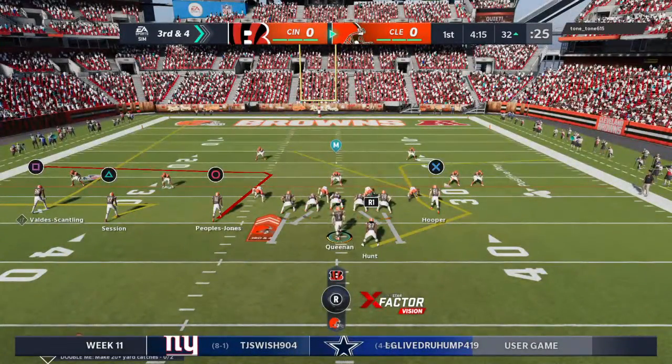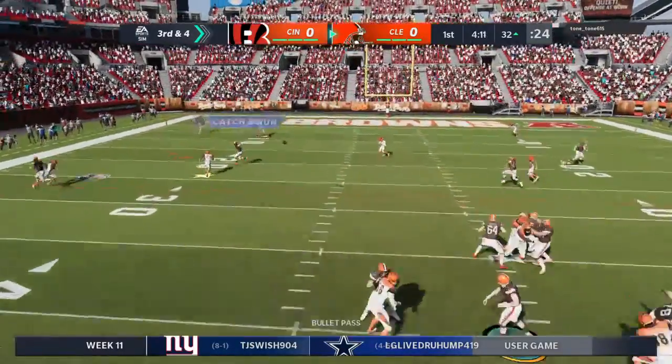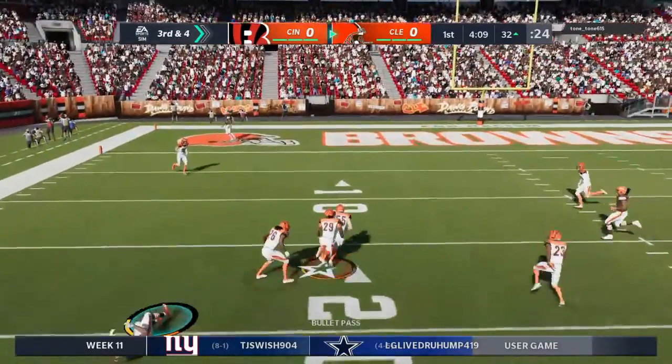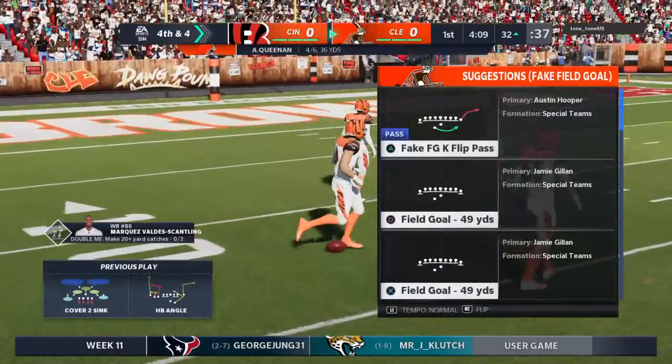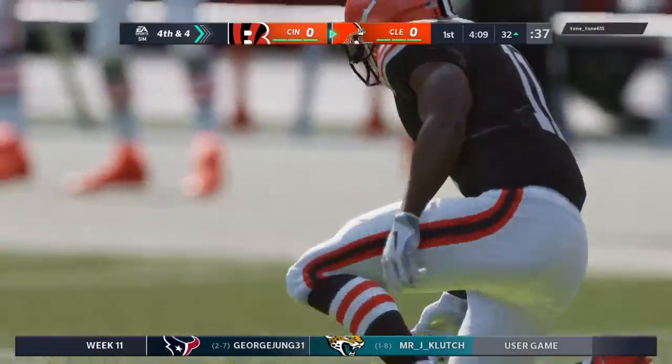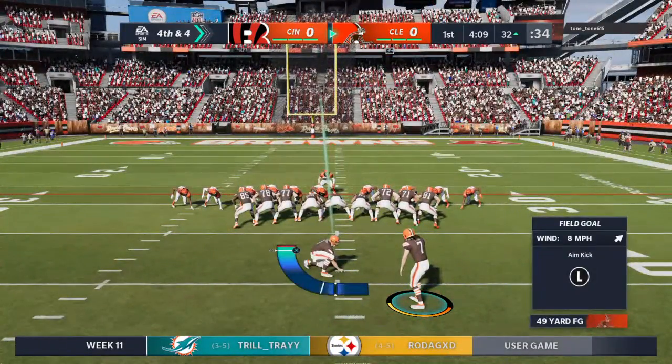Here comes the 7th play of this opening drive. They've moved it well, but here's third down. And that is incomplete. They went with the dime look that time on defense, just flooded the field with defensive backs, blanketed everyone, took away all the passing angles, thus the incompletion.